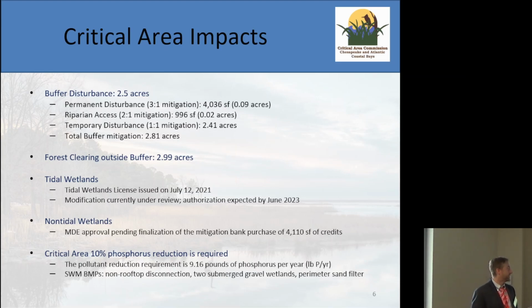Inside the buffer, they are doing forest clearing of 2.99 acres, and if I'm not mistaken, they are providing 1-to-1 mitigation for that as well.